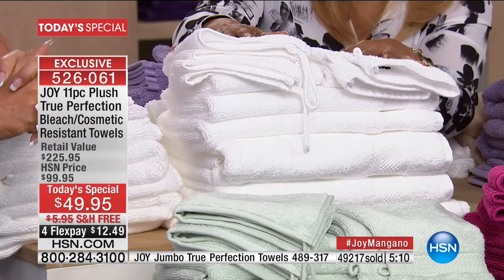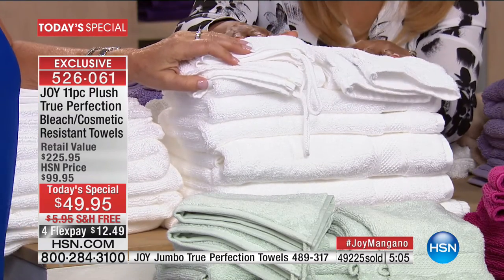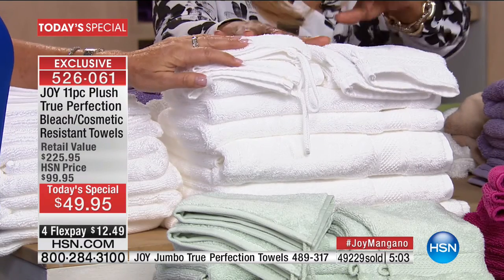Free shipping and handling. Buy more than one set. Flex pay. Here's your white. Perfect places. Gorgeous. They're optic white and they'll remain beautiful. Yes, they will. Remember, bleach safe, cosmetic resistant, your 11-piece set.